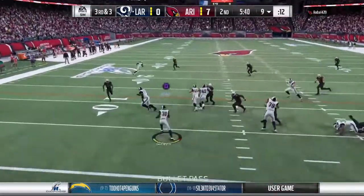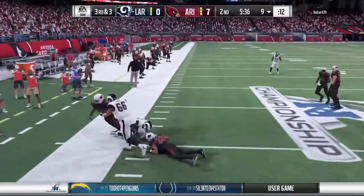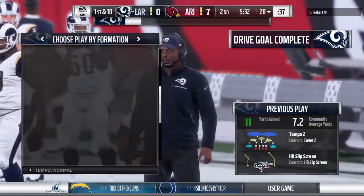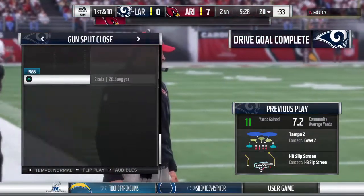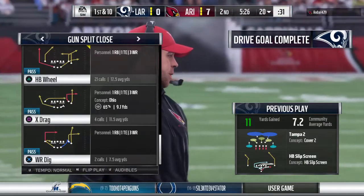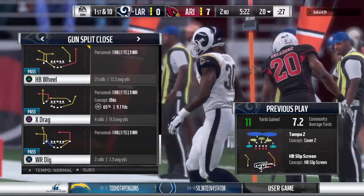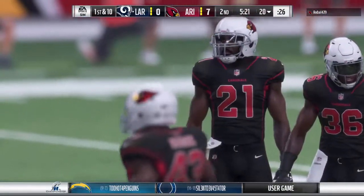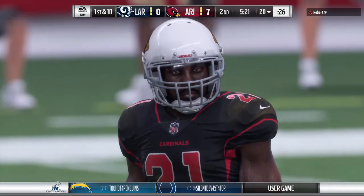Goff now looks to throw, and they'll set up the screen to Gurley. And he will get the first down as he's up to the 20-yard line. A nice pickup there of 11 yards, and it'll move the sticks. Let's give a little credit there. The offensive play caller sensed that the screen pass was available. Whenever you're getting a lot of heavy pressure towards your quarterback, that's when you're thinking about running the screen and using that pressure against the defense. And it worked very well there for a first down.